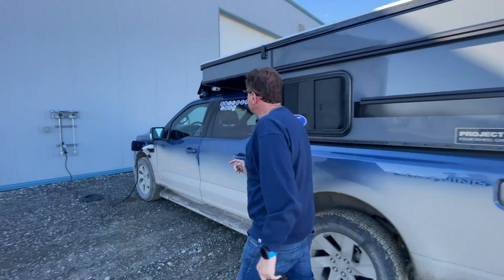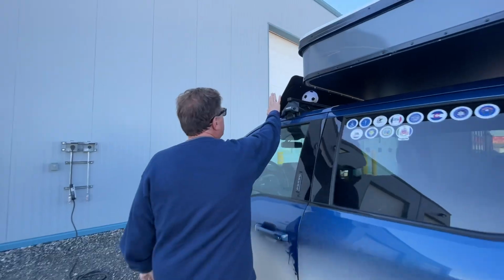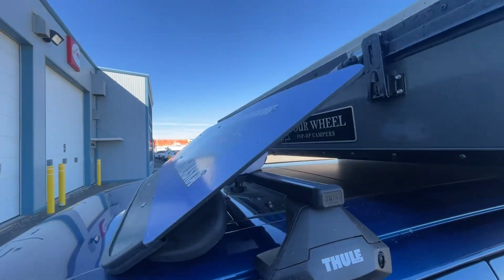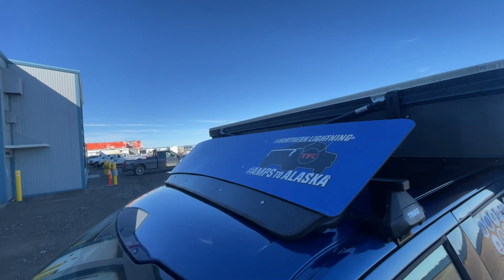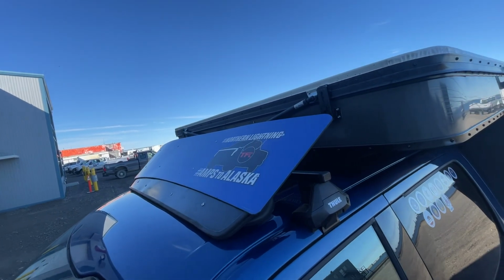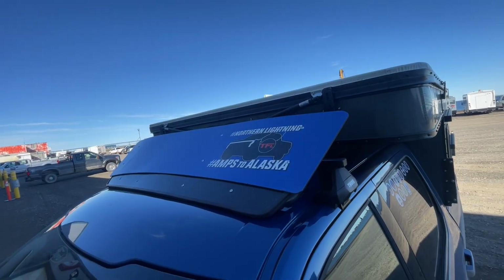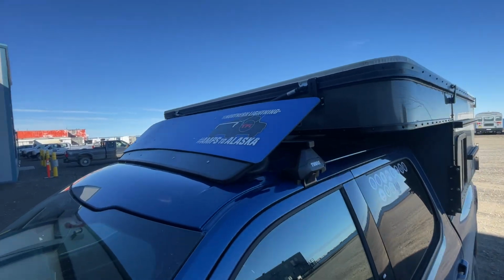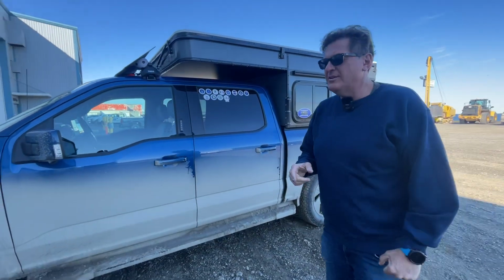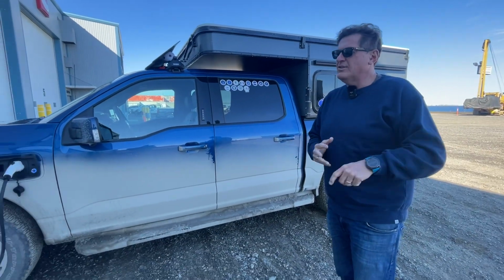One of them, of course, was we added this little fairing up here. It's kind of homemade, as you can tell, our friends at Colorado Fairings did that for us. We're calling this series Northern Lightning, Amps to Alaska, and that helped with a little bit of the aero, but there's a lot more tricks. If you want to learn about those tricks, I'll be happy to tell you, but we're going to do it over at the series that we're publishing, so you're going to have to watch it.